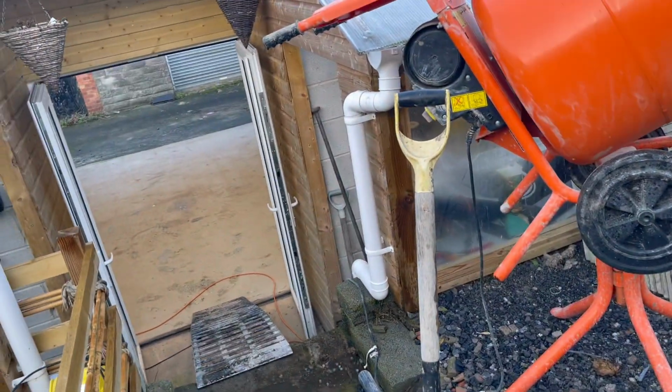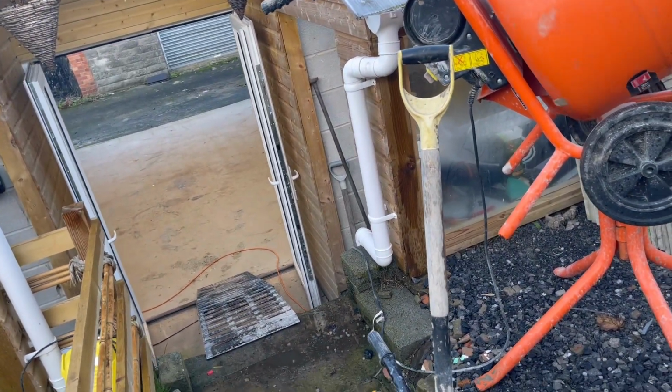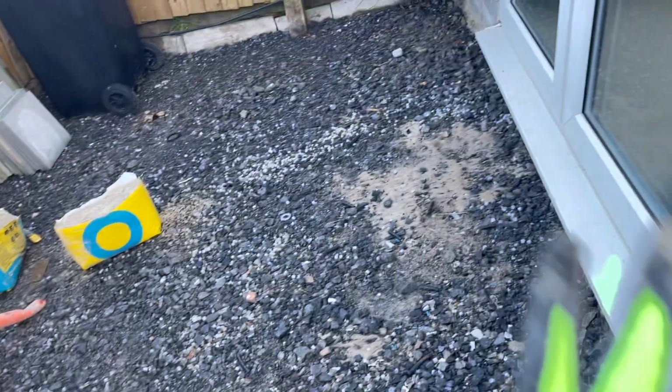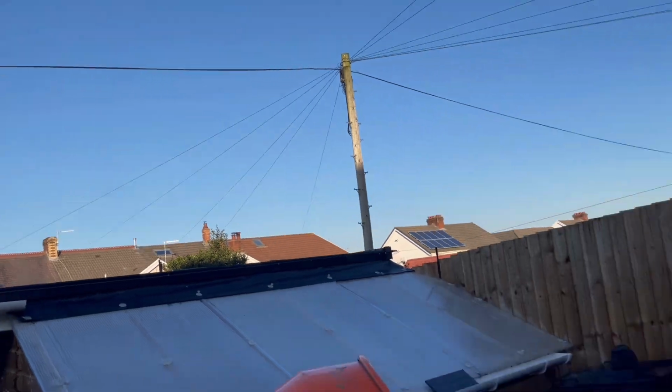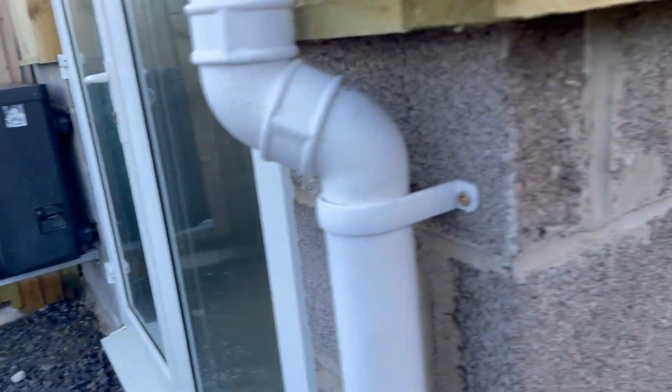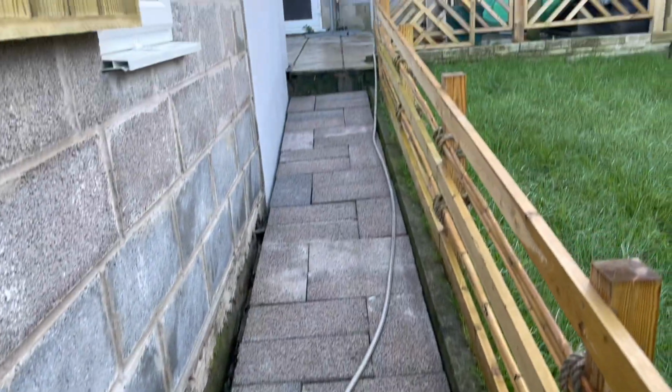So what I'm going to do is get a mix on. I need to get rid of some ton bags out there, so I'm going to start laying this. So we'll see where the day brings us. It's getting a bit late now. We haven't got a lot of light left these days, so yeah, I like that though.